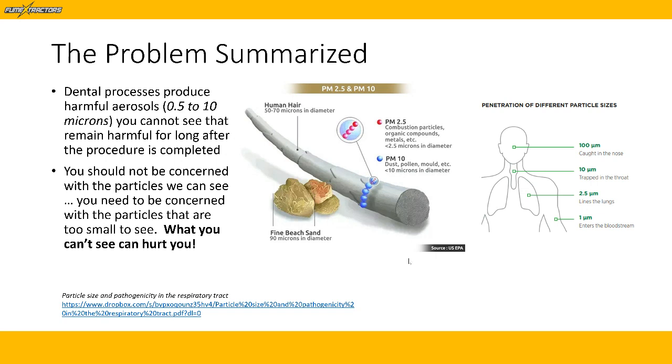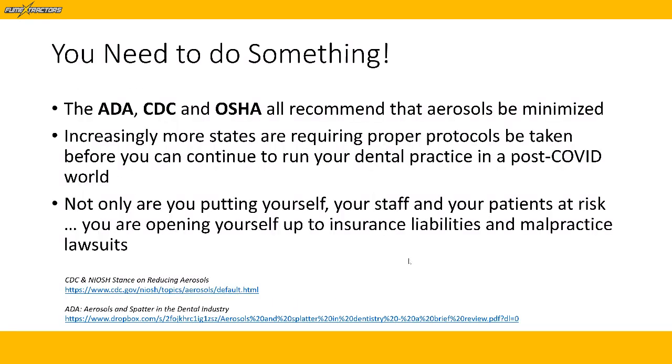And just to summarize again, it's those small aerosols that you can't see, that remain airborne, that have the ability to penetrate through your lung capillaries and enter your bloodstream. And they are between 0.5 and 10 micron. And as you can see here, the size of a human hair is 50 to 70 microns in diameter. It's below the ability for the human eye to detect. And you should be concerned with those particular particles. And, again, being in the air filtration industry, this is the stuff that we typically are most concerned about. So you need to do something about it.